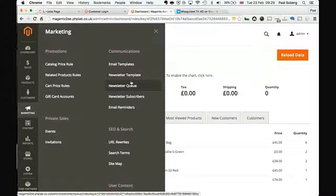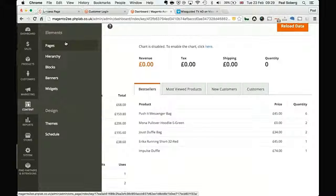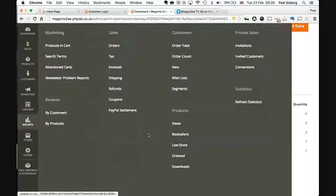You've got the newsletter system as with Magento 1. You've got auto email reminders, so for example abandoned basket, again an enterprise feature. You've got your reviews and obviously the rewrite search terms and sitemap settings. And the content: you've got pages, hierarchy, blocks, banners, and widgets. Same as Magento 1, but hierarchy and banners are obviously enterprise features, and you can also set your themes as well. Reports are, I guess, more easily viewable compared to Magento 1.